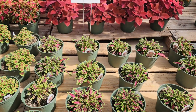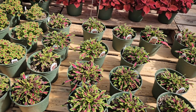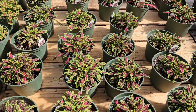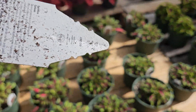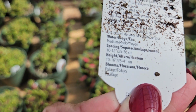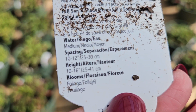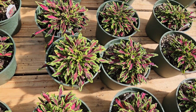Microblaze Spitfire. Low maintenance, big impact. Big impact, color, texture, height, sun to shade. It doesn't say what the height is. So let's look on the tag. Height 10 to 16 inches. Space them 12 inches apart. I think I like that in a container.